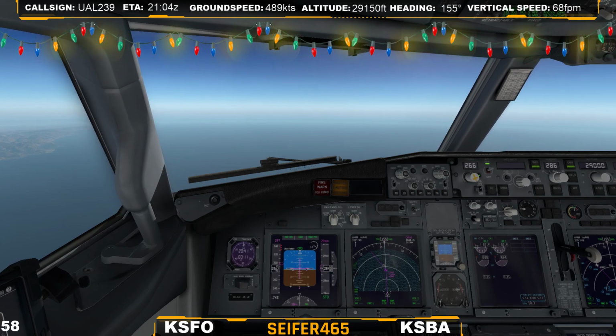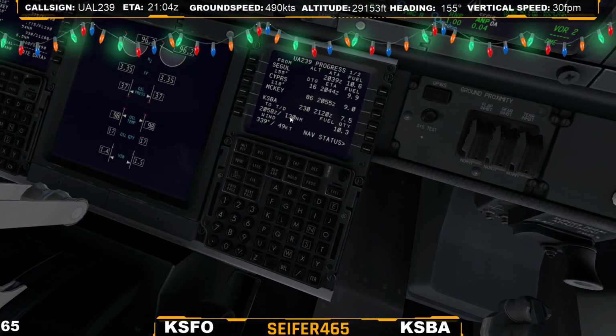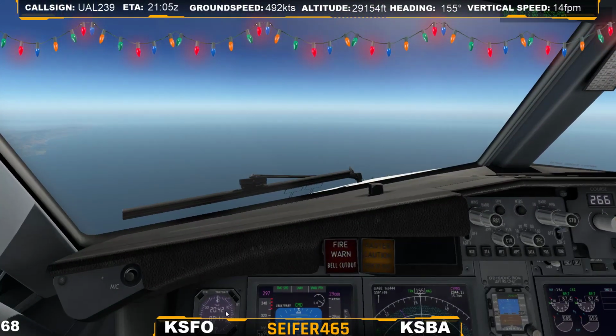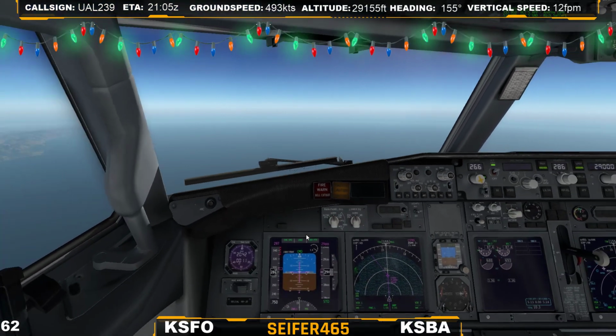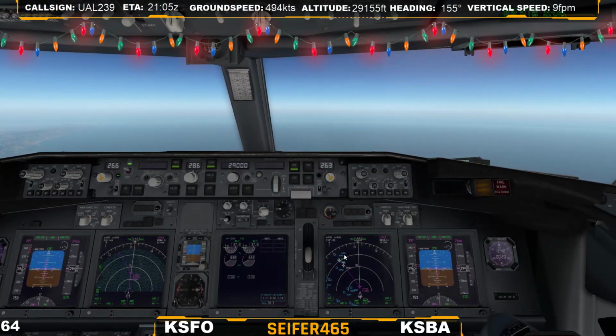Okay, we hit top of climb, so I can get you a top of descent now. Top of descent's at 130 miles exactly, and 2058 Zulu, which is in 16 minutes. So we got 16 minutes till we are ready to descend. You can see it, it's pretty close.